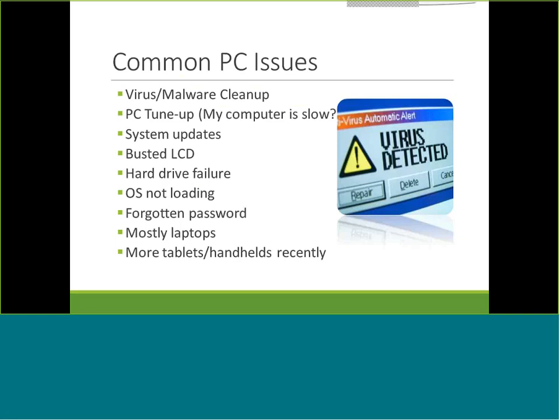Some common issues that you would run into, this is the type of work that we see on an ongoing basis. Virus and malware cleanup is the most common. PC tune-ups, "my computer's slow," are also very common. The customer comes in and says, my computer's really slow, can you fix it? We also run into system updates. We do operating system upgrades, maybe from Windows 7 to Windows 10 or Windows 8. It just depends. I had a computer come in this last fall that was still running Windows 98, believe it or not. So all kinds of things come in.